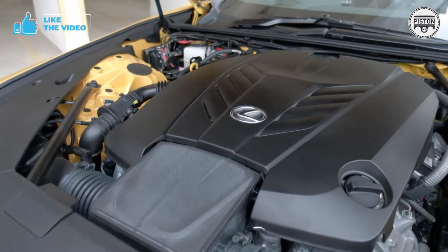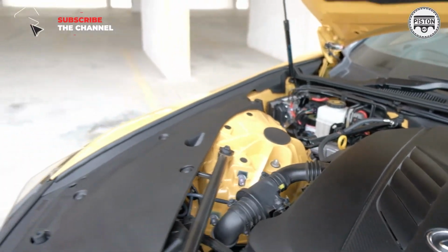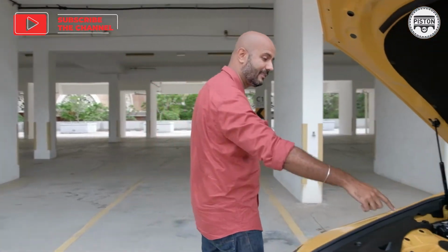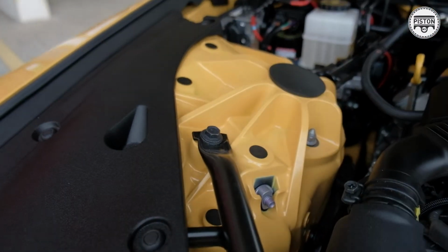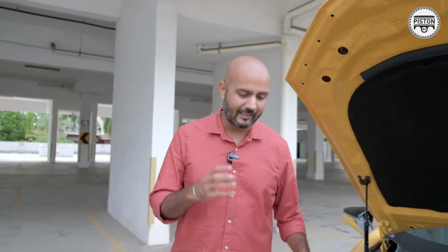I think it's beautiful. Of course, this is all plastic. This is all just a cover, but it's all about design, because this is the absorber mounting. And in pure Lexus fashion, they've even made this look good. I really like the Lexus attention to detail, because everything about it is so beautiful.